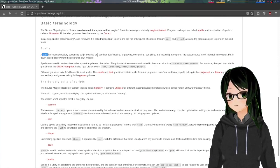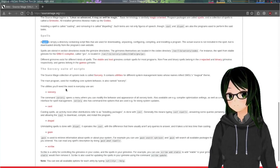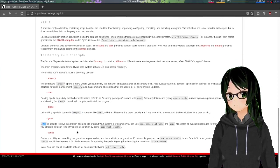So, spell is basically an install script. They use sorcery for some configuration stuff. Cast to install, dispel to uninstall. Gaze to get information, like searching for packages or reading package descriptions. Then scribe for controlling grimoires like stable, testing, etc.